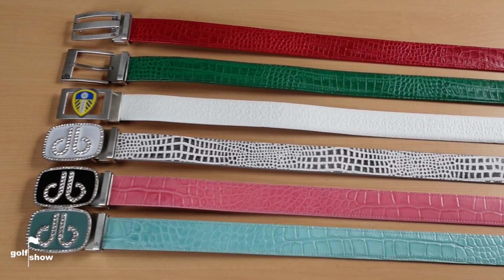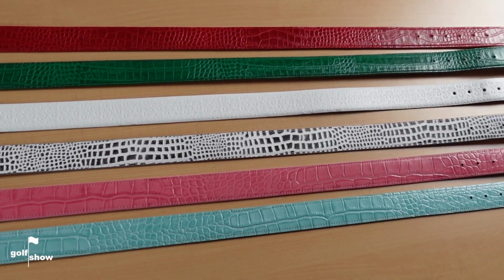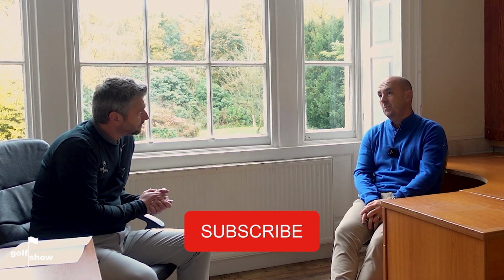And it's not just for men, is it? No, absolutely not. We've done the last four Solheim Cups for both teams. Well, last year we didn't do both teams, but we've done the three before that. All the girls were wearing them, and they are unisex belts, so the colours. And we do thinner belts as well, but mainly the ladies are wearing the thicker ones, which goes through 95% of the loop, so it's quite cool.